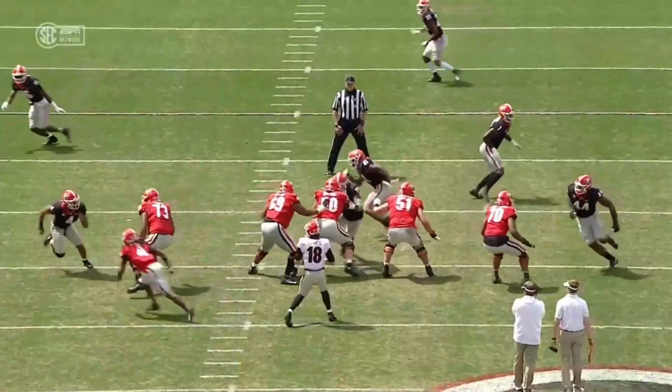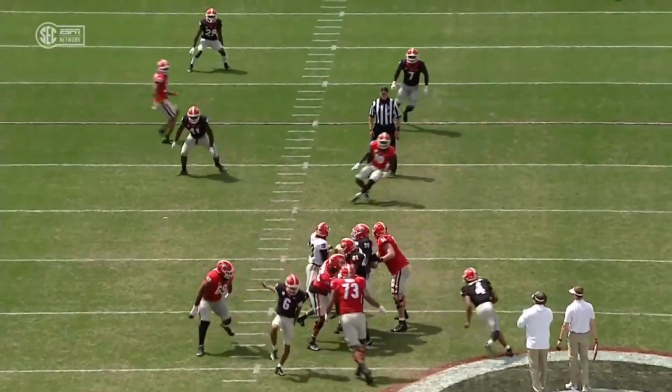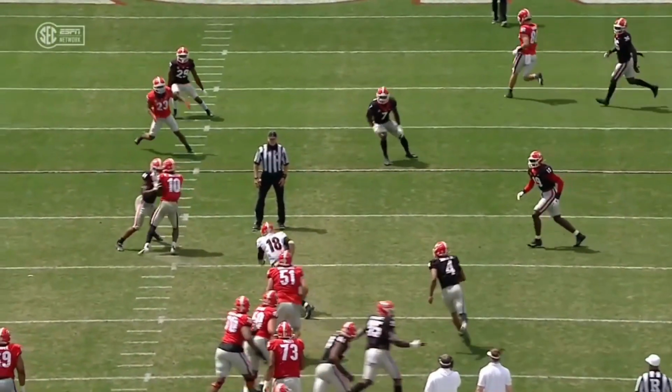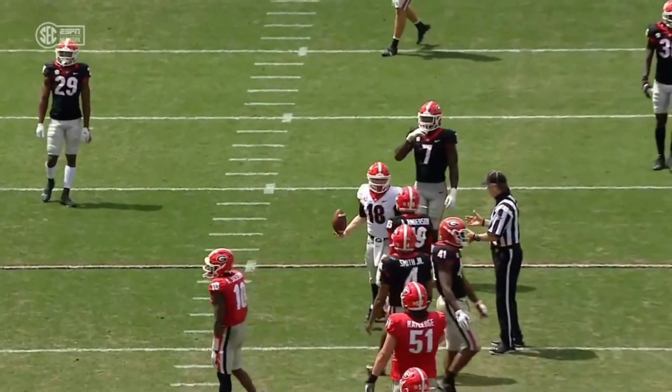Surprise. Mostly in spring games, the defense plays a little vanilla. Kirby's guys are dialing it up. Look at that corner pressure. Probably in a game situation, JT takes a big hit there. There's been a lot of pressure. They're holding nothing back in G-Day.